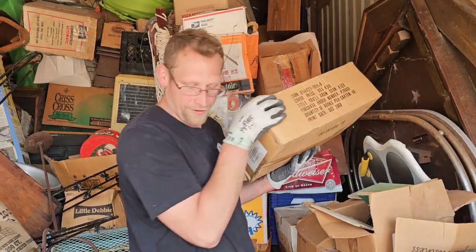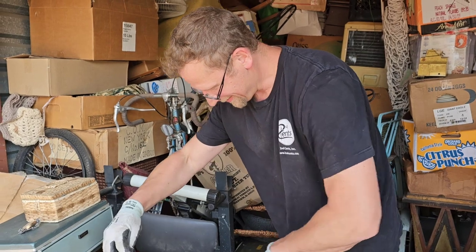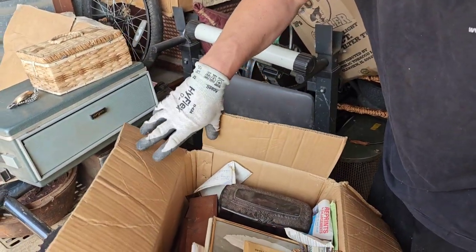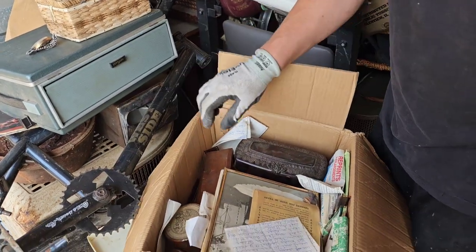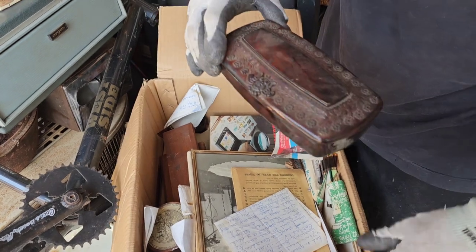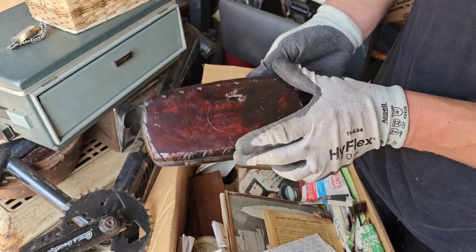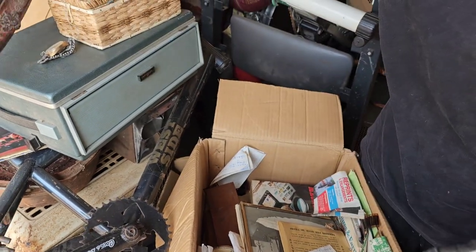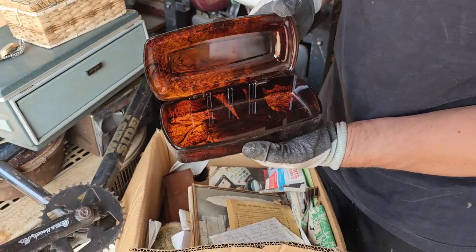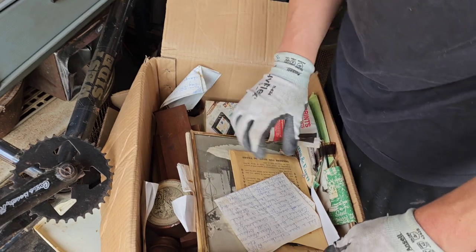All right. We got more cool stuff here. Aquaman. Oh, what is this? And he moves on. Ooh. It just looks old. It definitely looks old. Like a little dust, a little dresser box. What's that material called? It might be Lucite. It's not Bakelite, I don't think. Either way, it's nice, right? Yeah, it's nice. Bakelite would be worth more.